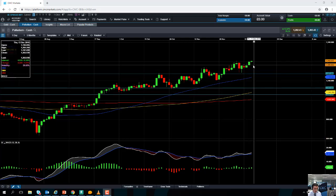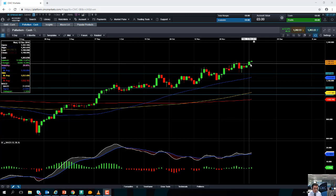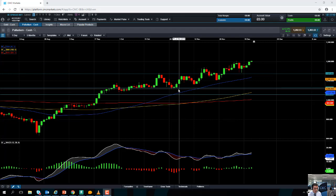If you look to take out last week's record high, just north of 1205, we could be looking at targeting the 1230 region. Now, where I got that rough price target from was by measuring the upward moves that we've seen in recent weeks and getting an average and projecting upwards.